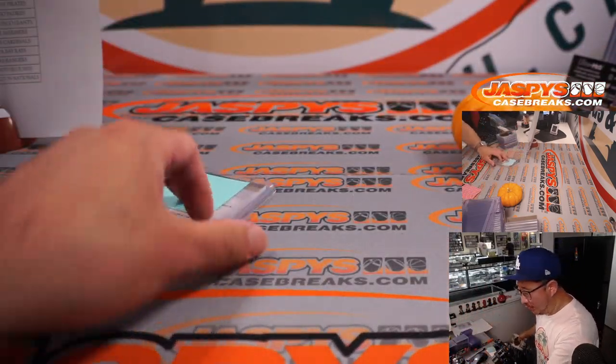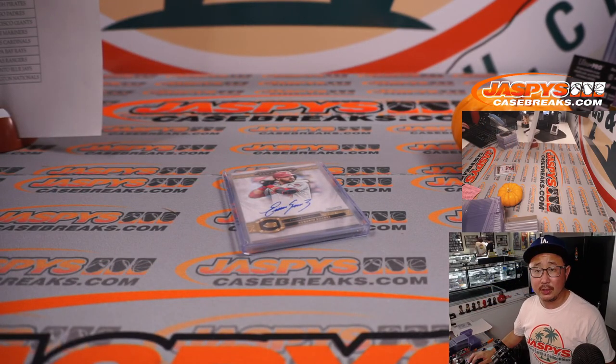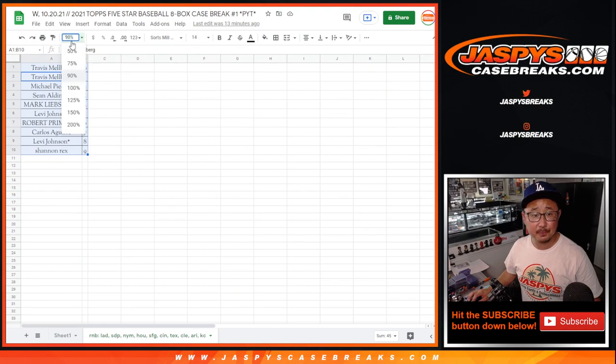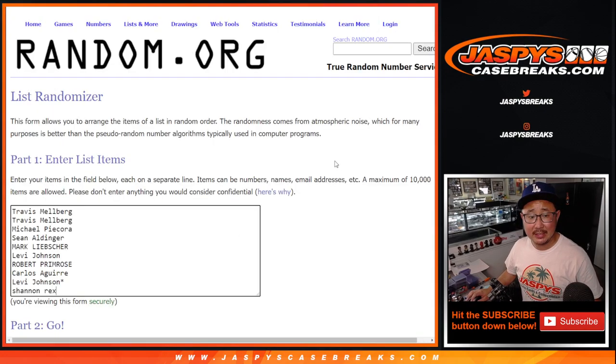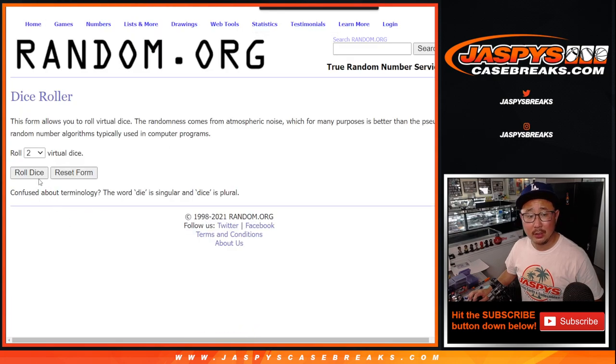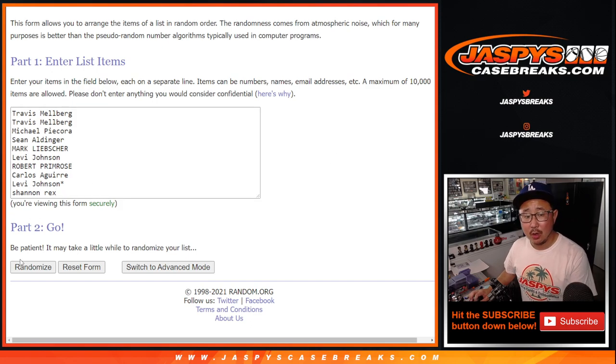We'll see. All right. We have that non-numbered card for the number block group. So let's run that randomizer. So let's go back to the list. There's the list. Let's grab everybody's names. New dice, new list. Name on top will get the auto. After a 5 and a 4, 9 times. Good luck.